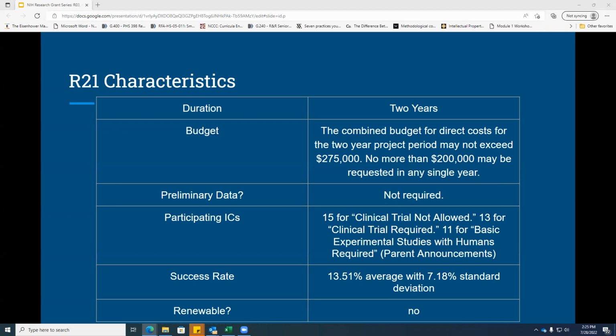Out of all the awards we discussed today, R21s have the lowest success rate. And just like the R03, it isn't renewable. And a big reason why R21s don't succeed is because of the over-ambition that often comes out in applications. An exaggeration that's often said is most of the ideas are 10 years into the future and will require $10 million, but the R21 scope is so much more focused than that. So it'll take refinement and revision to ensure success.